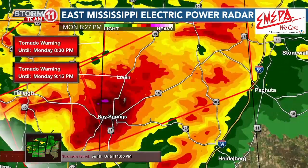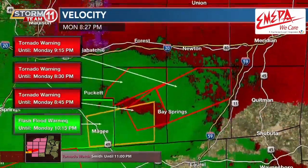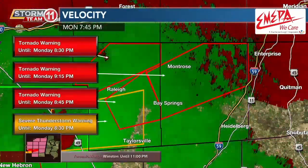Do not travel. If you know anyone getting off of work at, let's say, 8:30, go ahead and give them a call. If they work in Bay Springs or Lewin, tell them they need to stay where they're located, a nice sturdy structure, and not to maneuver those roads until the threat passes. Chase, you have any updates?